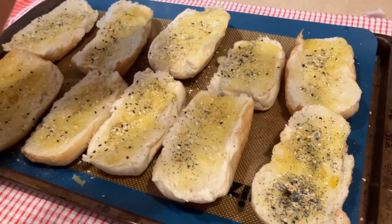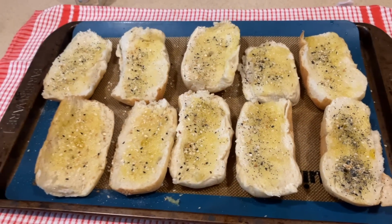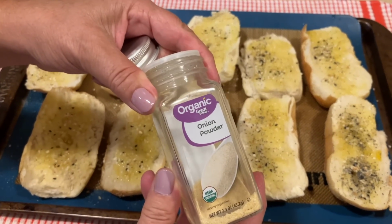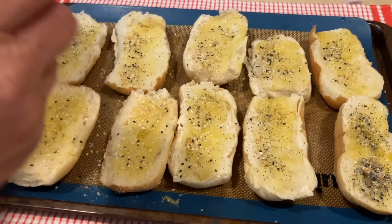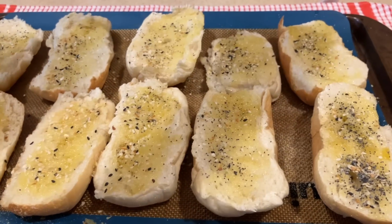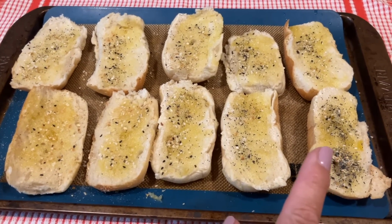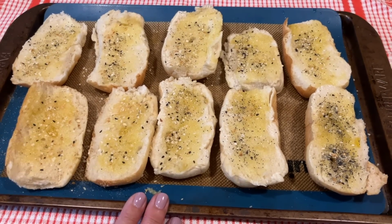I mean, you can go and buy frozen garlic bread in the supermarket. It's so expensive. And you know exactly what you're putting on this too. And I always add a little extra onion powder too. But of course you add whatever seasonings you all like. You know, whatever works for you. Now, what are we going to do? We're going to take this and put it in the freezer just like this, flat, until this bread is frozen.